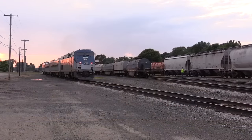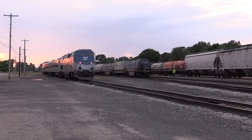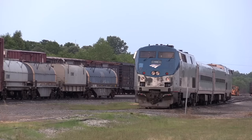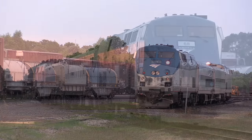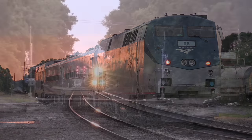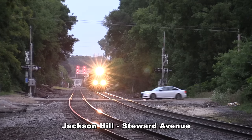In the yard that evening was another Amtrak PTC test train with P-42s 58 and 68 as the assigned power. Often, Amtrak stores equipment in Jackson Yard. With their train now assembled, B-33 departed Jackson around 8:30 p.m.